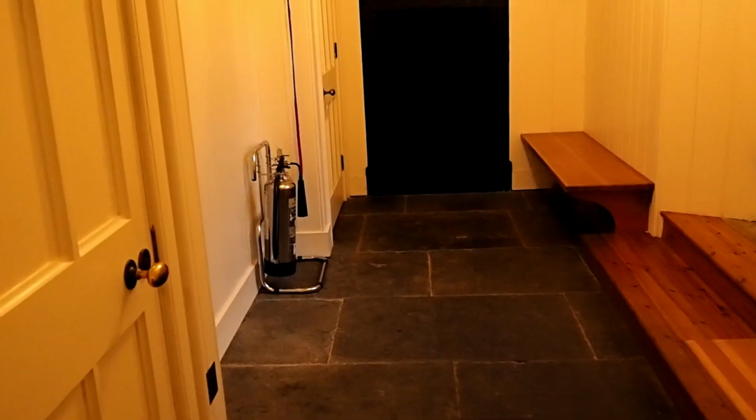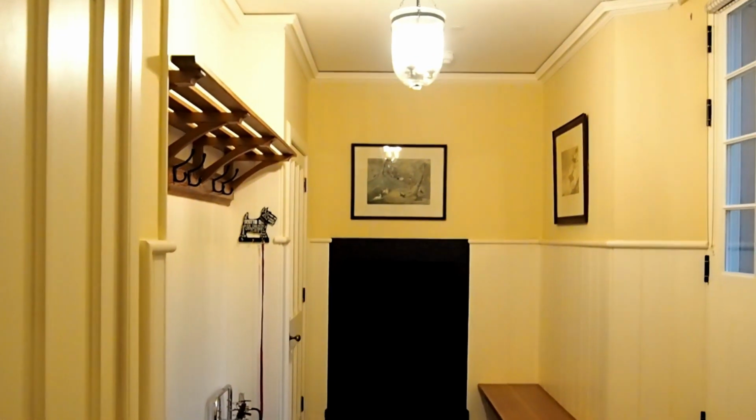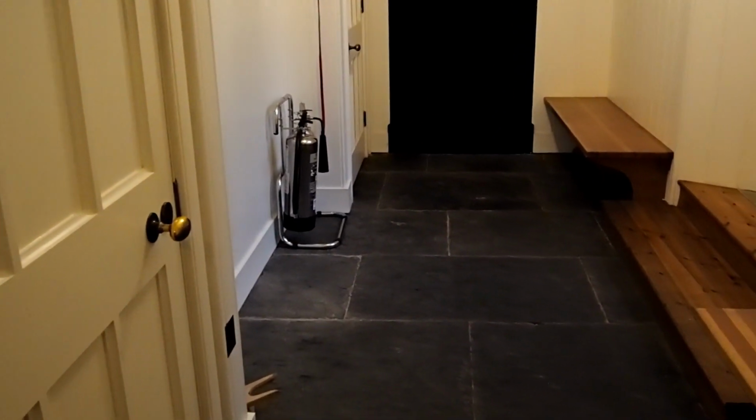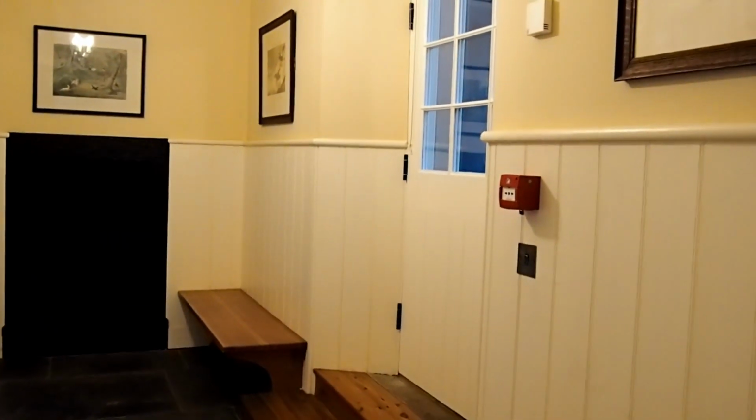I can't remember what's in here. Let's have a look. Oh, that's locked. I think this is... They said that this is sort of the room if you wanted to go for a walk, come back and clean up, and for your dog and stuff, I think that's what they said. I think that's the door to go out into the courtyard as well. Okay, moving on. So, up these stairs.